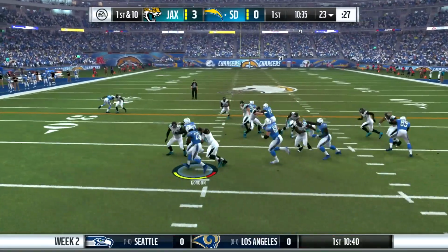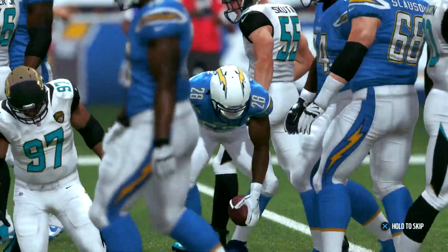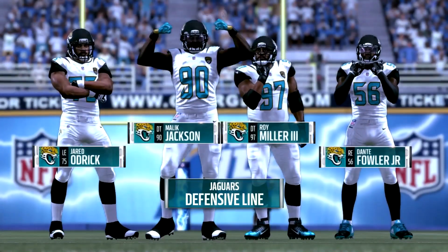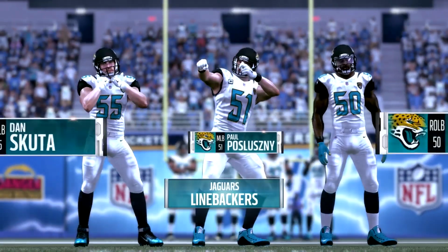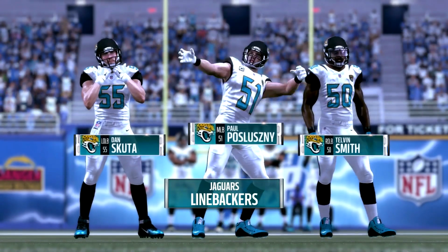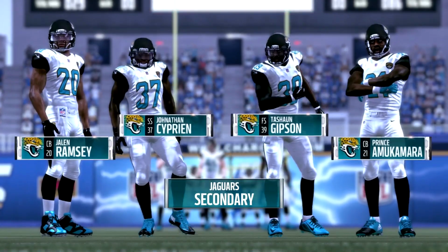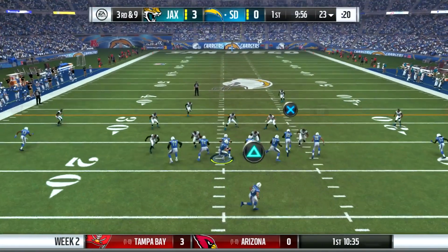Now it's San Diego football as Melvin Gordon, who never really got going last week, is stopped here by Roy Miller. And here is the rest of this Jacksonville defense with prized free agent pickup Malik Jackson starting alongside Jared Odrick. There is Dante Fowler at right end. At linebacker, Telvin Smith is the fast, rangy playmaker. And in the secondary, first-round pick Jalen Ramsey starts at left cornerback.